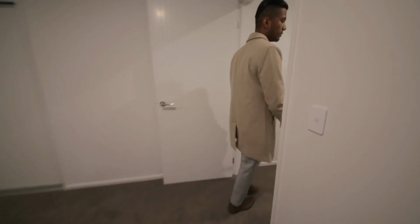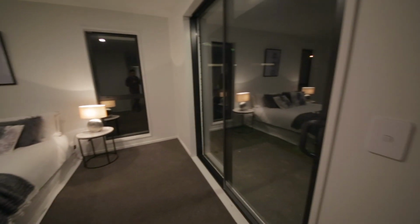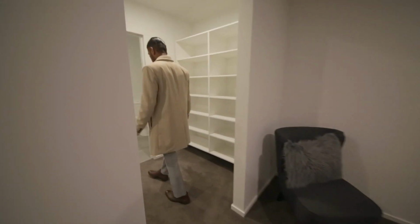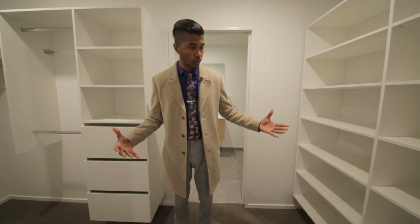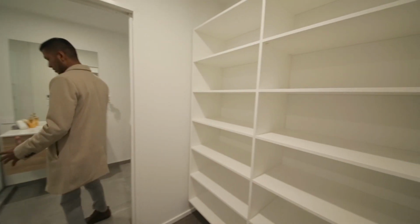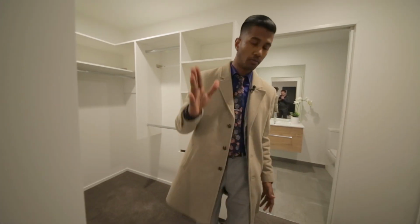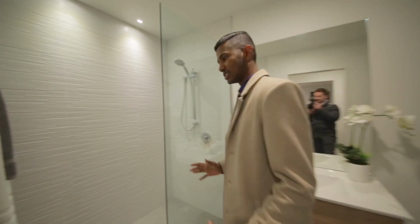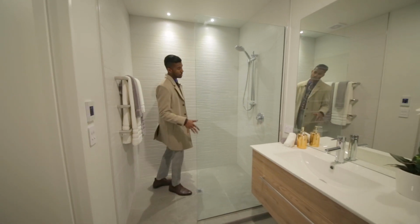Let's show you master. It's a master. That's a slider. Goes to the, obviously, to the patio. Walk-through wardrobe, big enough. I like walk-through wardrobe more than walk-in wardrobe. The beauty of this is, after the shower, you don't have to go around. You just need to come in, get changed, boom, go. Glass partition in the shower with no door is always my go-to. This is what I'm doing in my place as well.